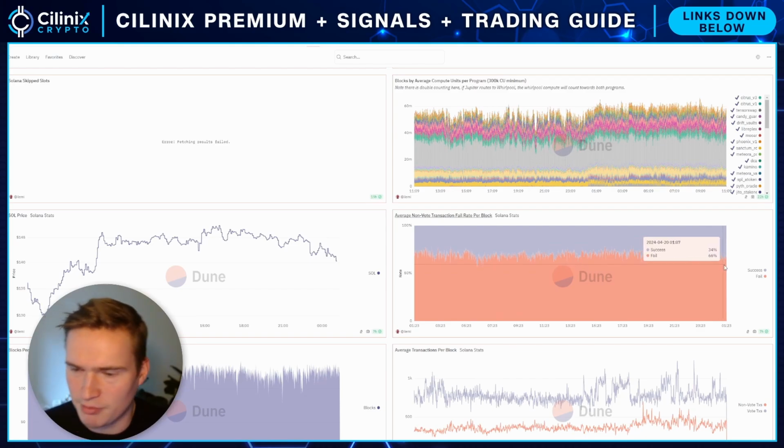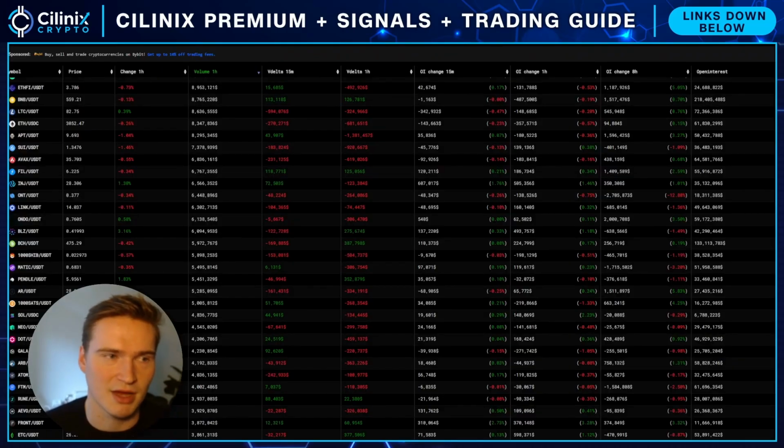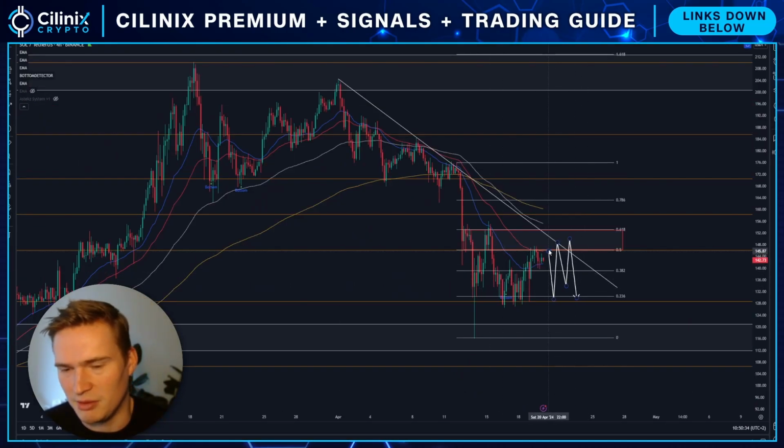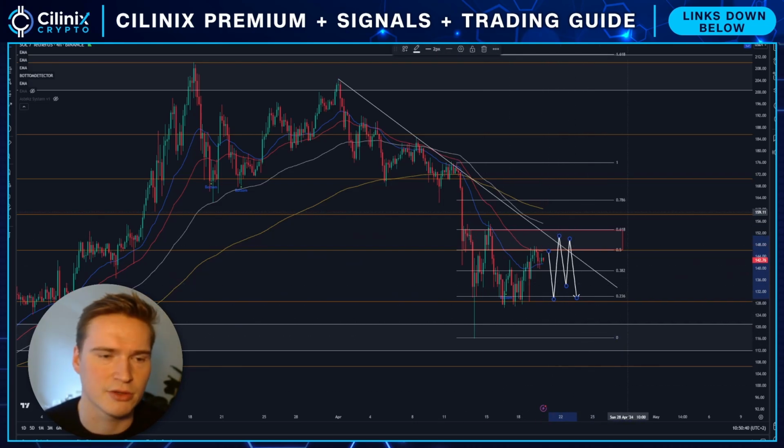And that's bearish. And then apart from that, the transactions that fail are still ridiculously high. So that's not going to have a positive effect. I also don't think it's going to have a massive negative effect, to be fair. But yeah, like I said, for now, expect some bullish momentum perhaps, but no breakout. Mainly a consolidation. And that's what I think you need to know.